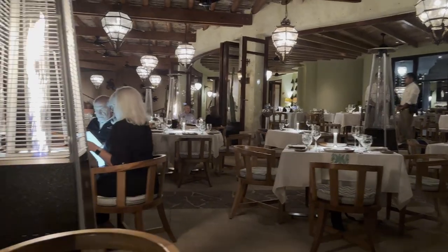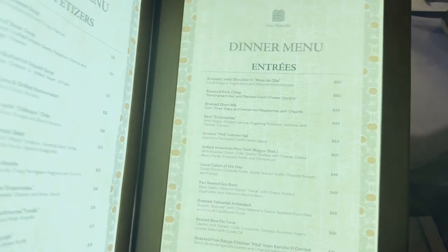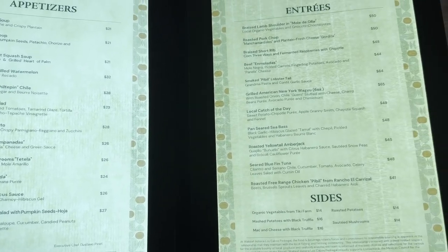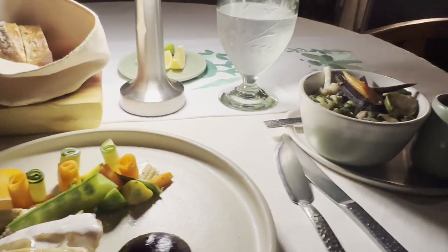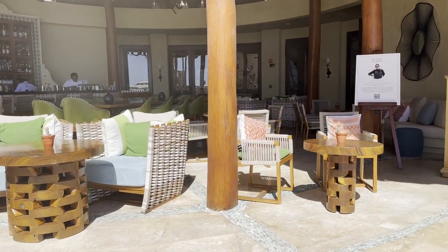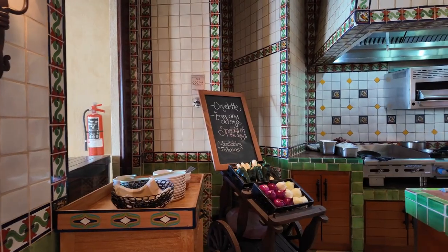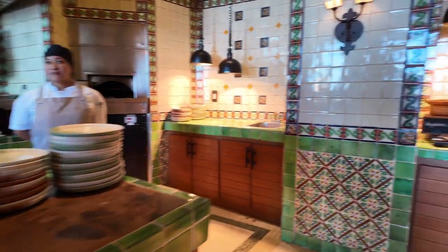For dinner, I ate at Don Manuel's. I went with a pan-seared sea bass and organic vegetables, and they were all delicious. Breakfast is also served at Don Manuel's. As a Hilton Gold or Diamond member, you have the option for free continental breakfast, or you can upgrade to the buffet for $20. The buffet is pretty good with lots of different hot options like juices and pastries, but the upcharge for elite members is a bummer.